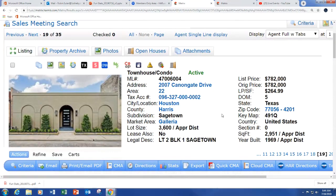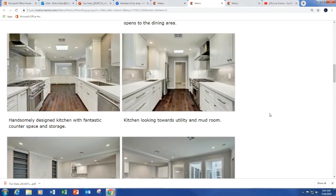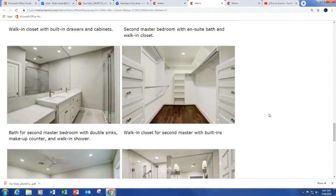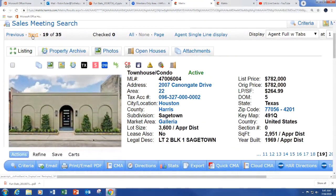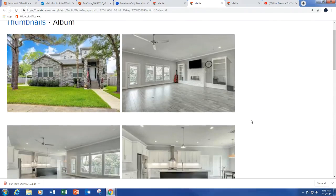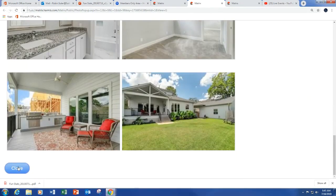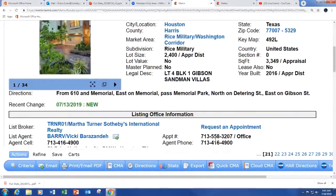2007 Cannon Gate in Sagetown, 782, Philip Alter. 4978 Val Keith in Meyerland, 798, Terry Kaminsky. Built up. Yeah. 4918 Gibson, 798, Vicky Barzande.